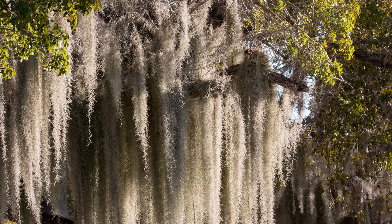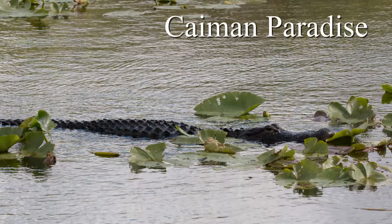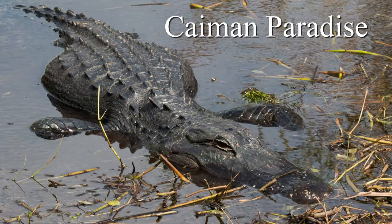Most of the year, the Everglades are covered with shallow water, but in the dry season, much water dries up, leaving only a few pools for the remaining fish. This makes life really easy for the many predators. The Anhinga Trail was built along some of these pools.